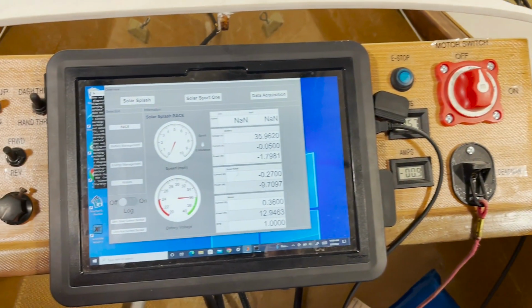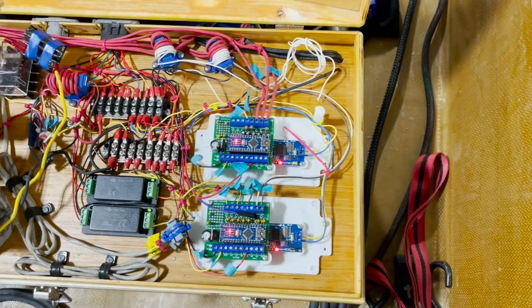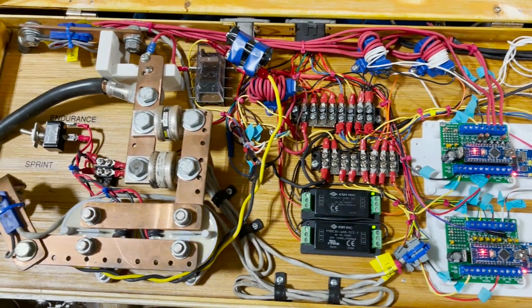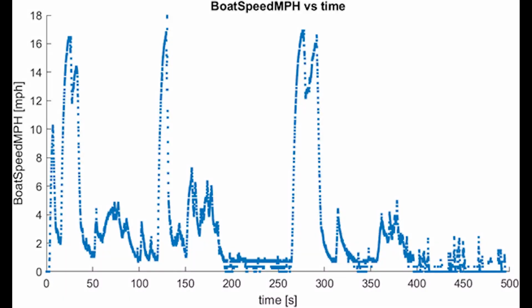This year, we updated the program to include a new way to record data that would be more robust and customizable. In addition, we added a Raspberry Pi computer as another system for logging data for redundancy. Being able to collect data will allow us to better see where improvements need to be made for each race.